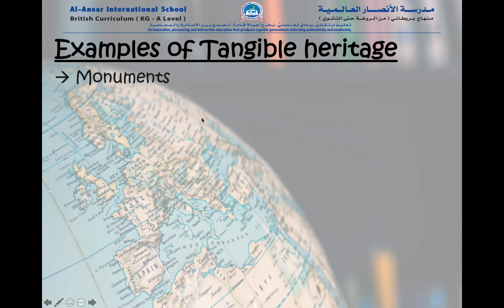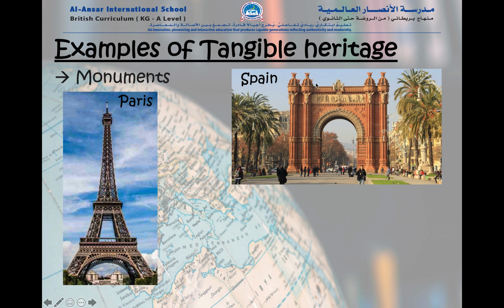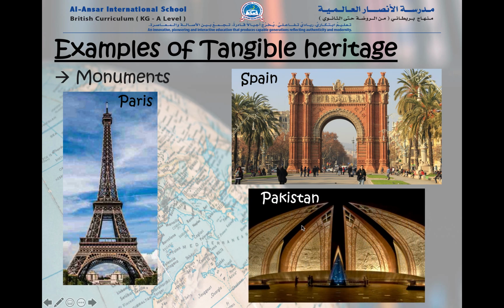We then have something called monuments. In Paris, there is the Eiffel Tower. We have the Arc de Triomphe of Spain. And in Pakistan, we have this one that just glows up at night. These are very important tangible monuments for these specific countries. Remember, these are things that we can touch. That is why it is tangible heritage.